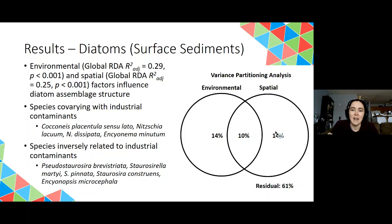So when we're looking at what percent of our data is attributable to environmental or spatial factors, they're both low but significant amounts, both about 14%. So not a huge amount, but important to note here is that our residual, our unexplained variation, is huge, 61%, that's a ton. And this is likely a number of variables that would be influencing the diatom community structure that we didn't measure. So things like light availability, nutrient concentrations, conductivity. So a lot of variation unaccounted for here.